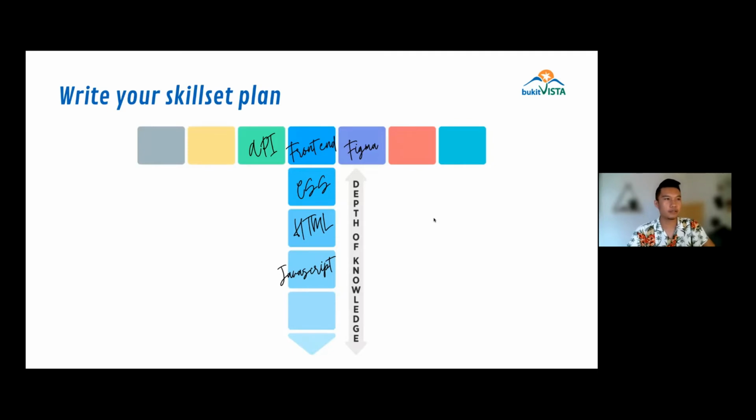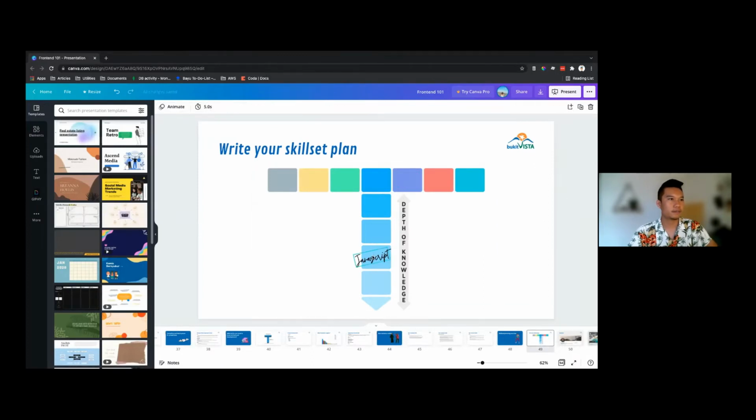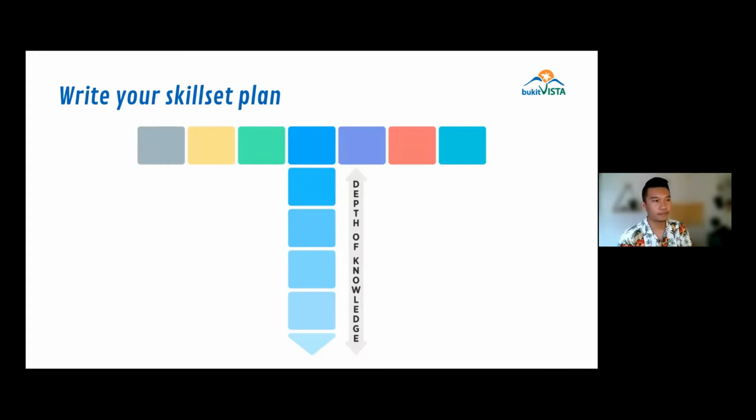So let me do this. Let me stop the presentation if I can, and then I will delete all of this. Oops. And I will present it again. So you can take a screenshot of this, or you can just write it down on your paper. It's pretty easy to write that down. And then you can start filling out what kind of skills you want to learn in school, outside school, wherever you want to learn this skill from. Okay, is that done? You can continue that after this session or on your own time.